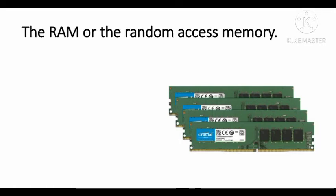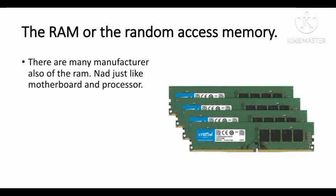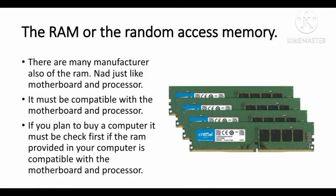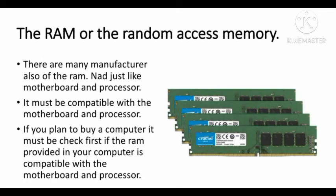The fourth, the RAM or random access memory. There are many manufacturers of RAM also, just like motherboards and processors. It must be compatible with the motherboard and processor. If you plan to buy a computer, you must check first if the RAM provided in your computer is compatible with the motherboard and processor.